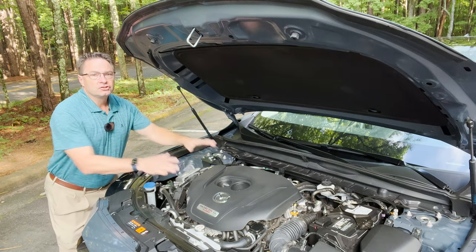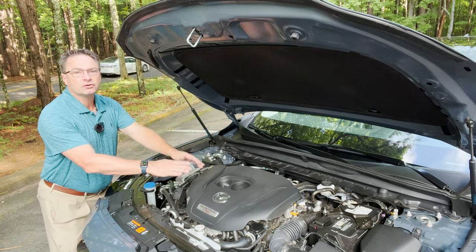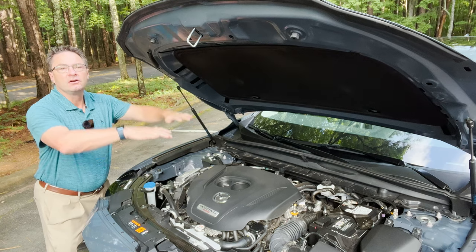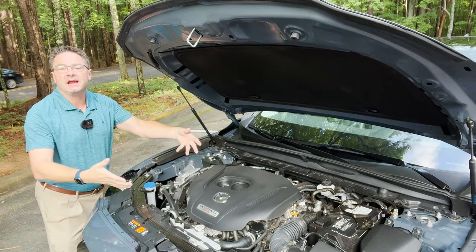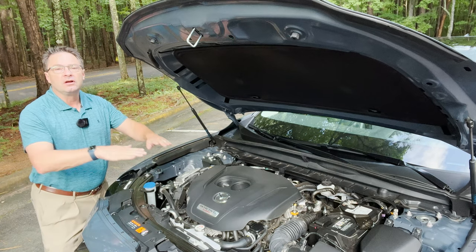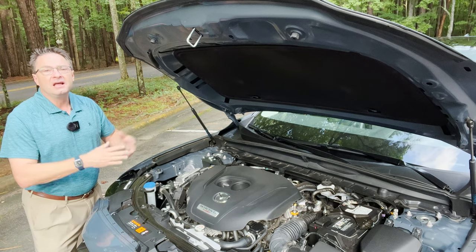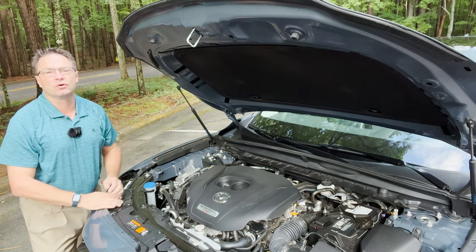Or you can get two different options here based on fuel with this 2.5 liter twin scroll turbocharged engine. You could get premium fuel, spend a little bit more. You'll get 256 horsepower, 320 pound-feet of torque. Or you can use 87 octane, then you'll be getting 227 horsepower, 310 pound-feet of torque. So it really depends on how much you want to spend at the fuel pump and how much you want to go fast. How much oomph you want.